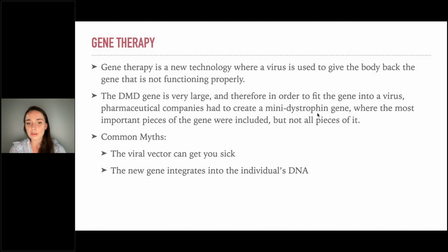And another myth is that the new gene, the mini dystrophin gene, can be integrated into somebody's existing DNA, and that's also not true. The new mini dystrophin gene actually will sit alongside of all of the genetic information, and it will use the machinery that the cell uses to read the genes and all of the DNA that already exist in a person's body, but it will not integrate into somebody's genetic information.